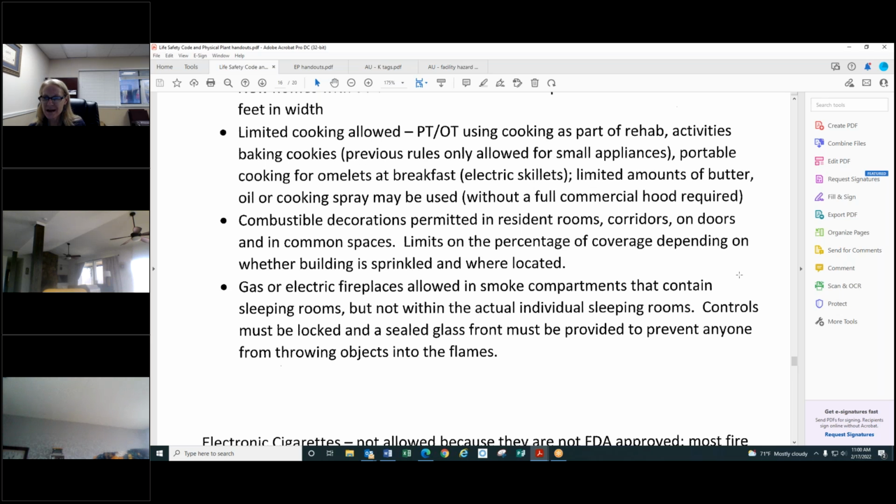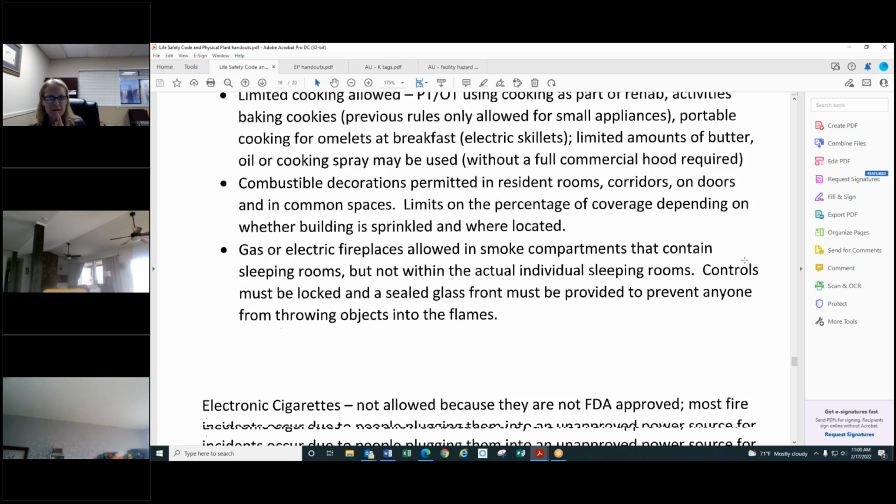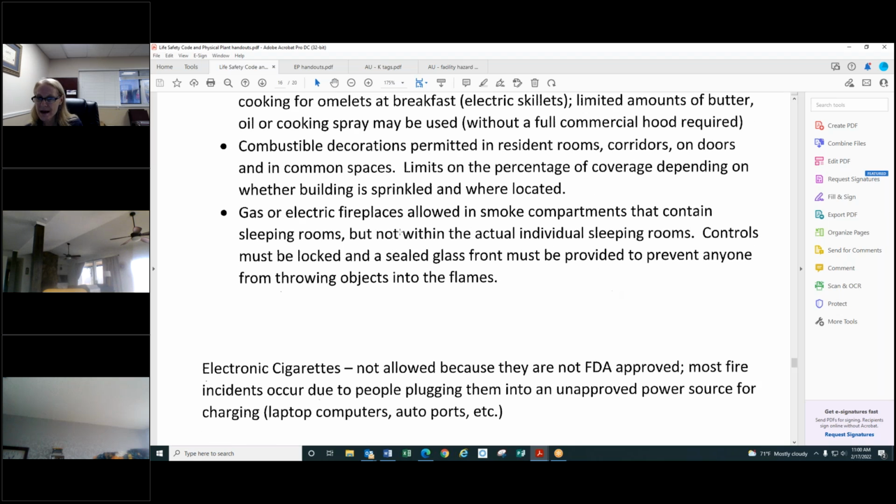Combustible decorations are now allowed in the resident rooms, with a limit on the percentage. They now allow gas and electric fireplaces, not within an individual sleeping room, and the controls must be locked in a sealed glass front. Obviously, you're trying to protect them, but if you want it for ambiance or whatever, they now allow it.